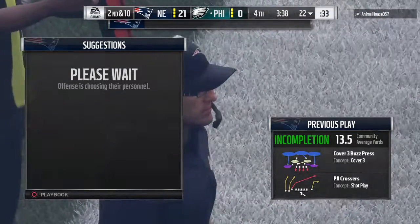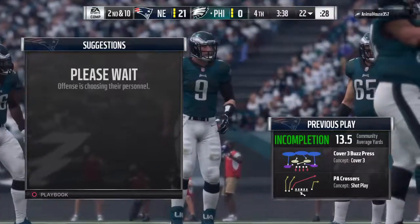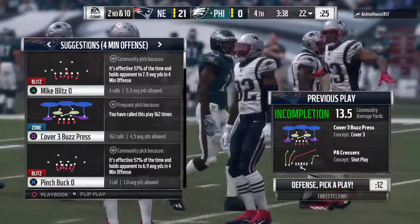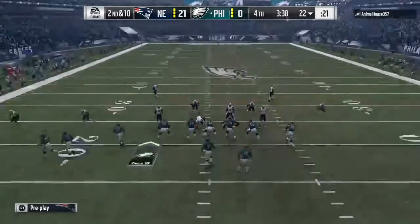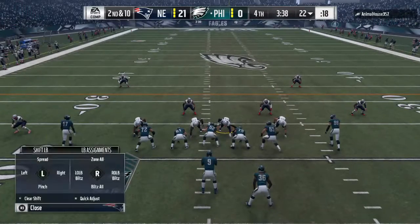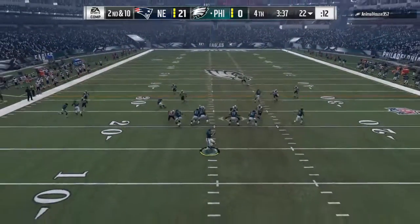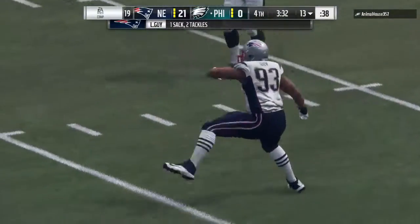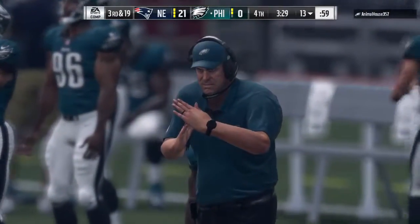Another wayward pass. You know, things started out poorly in this game, and to be frank, they just really haven't gotten much better. And all that does is embolden a secondary. They feel good about what's going on, and they just play better and better. Here's Foles. And he goes down. It's a Patriot sack. Lawrence Guy, he's the one that got to him. He takes him down for a loss of 9.